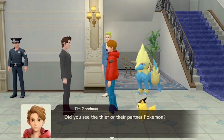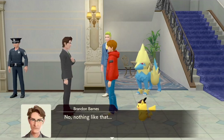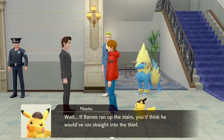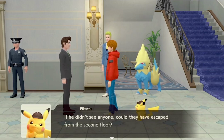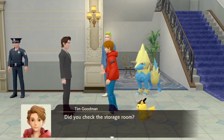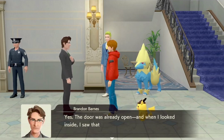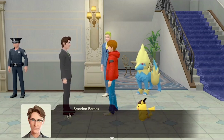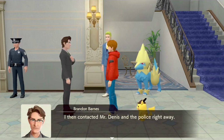Did you see the thief or their partner Pokemon? No, nothing like that. Wait, if Barnes ran up the stairs, do you think that he would have run straight into the thief? If he didn't see anyone, could they have escaped from the second floor? Did you check the storage room? Yes. The door was already open, and when I looked inside, I saw that the wardrobe was gone. I then contacted Mr. Dennis and the police right away.